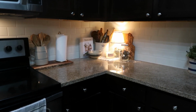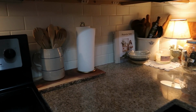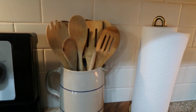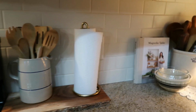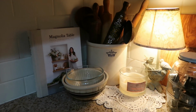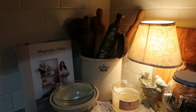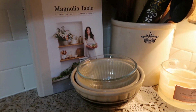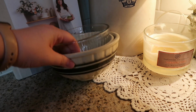And then this area is probably one of my favorites in the apartment. I just got this little pitcher from an antique store, and then I just put a bunch of wooden utensils in the container, or what is this called, pitcher. And then I like this corner a lot. I have my Magnolia table book, and then a crock and some vintage rolling pins and bowls and stuff like that. And I love this bowl. It's a Pyrex bowl. Super cute.